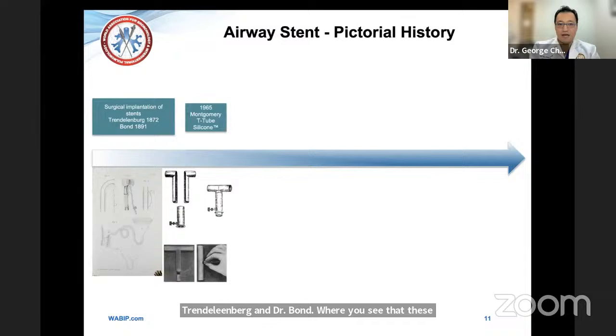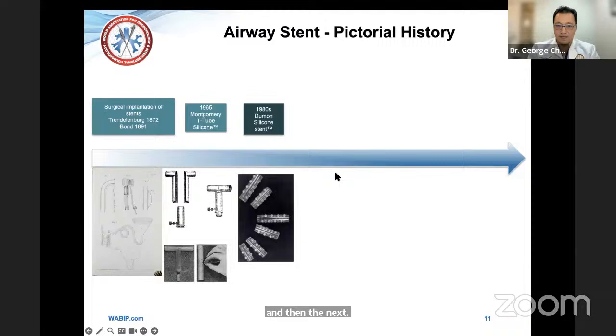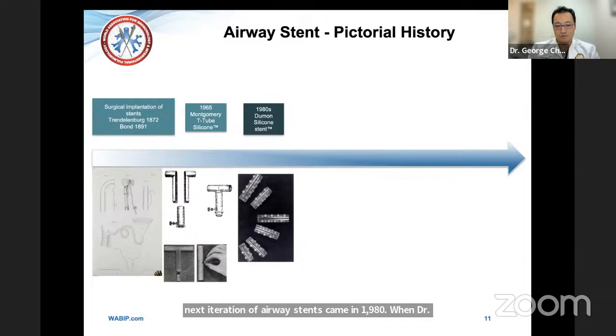It's not until the next century, in 1965, that the Montgomery T-tube, made of silicone, was introduced. And then the next iteration of airway stents came in 1980, when Dr. Jean-François Dumont introduced silicone stents, a totally internalized silicone Silastic stent in the airway.